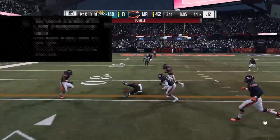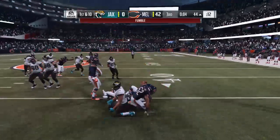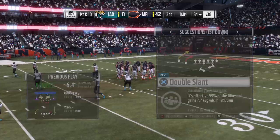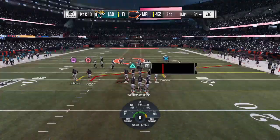And Austin Seferian-Jenkins has it. And it's a fumble. And this is picked up by the Bears. And his guys are going to take over at the 34-yard line.